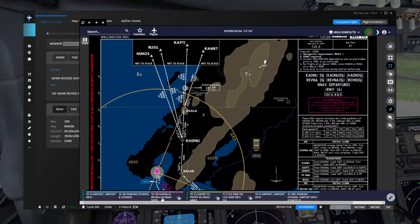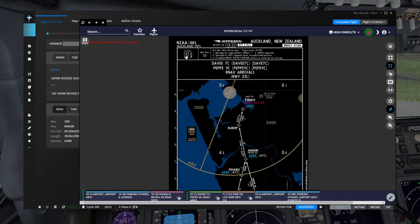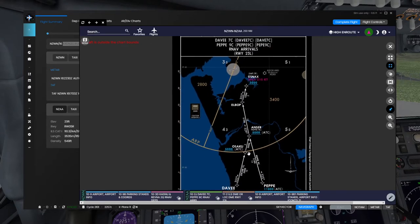All right, let's go ahead and get into the arrival brief. Like I said, things do get going quickly. We may or may not get a chance in flight to do it. So Davey, what we're going to do, 127.0 or 127.8 are our ATISes. Airport elevation, 23 feet. Transition level coming down is 15,000. And we're on the Davy 7 Charlie.